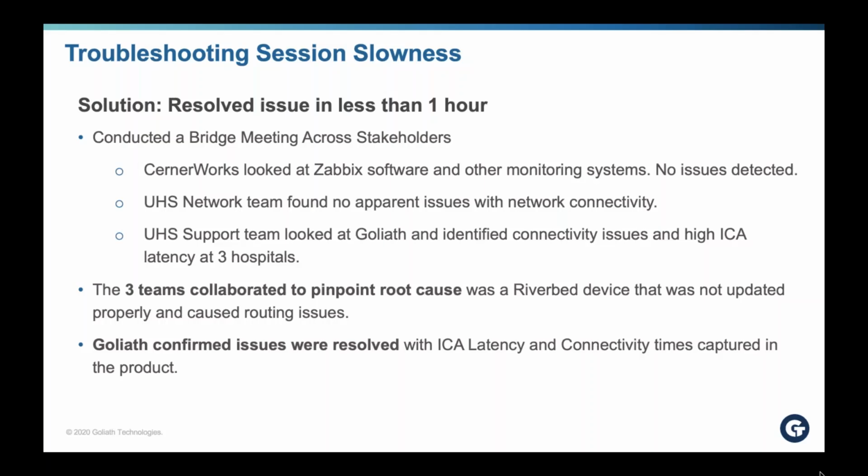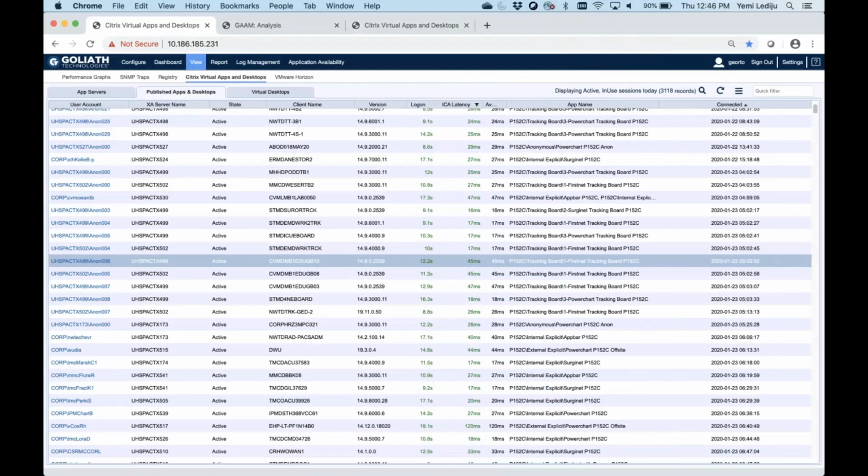So I'm going to jump into the technology and show you exactly how UHS was able to go through this process to identify those issues that they wouldn't have had visibility into without Goliath. So we're going to jump over here. This is the Citrix Virtual Apps and Desktop Session Display for UHS.